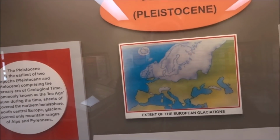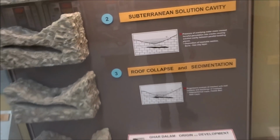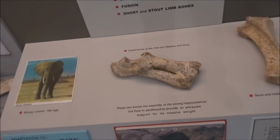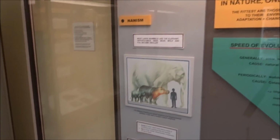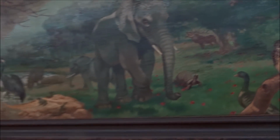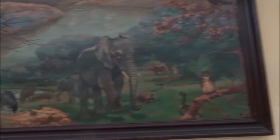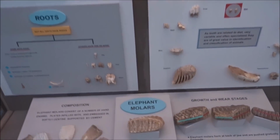See how the glacier in the Ice Age... Malta was connected then to Sicily in the Ice Age. Lots of information here. Bones were found here from elephants, dwarf elephants, hippopotamus, and then deer. It's a really old painting, this one here. It's during the Ice Age, Għar Dalam. Teeth of elephants.